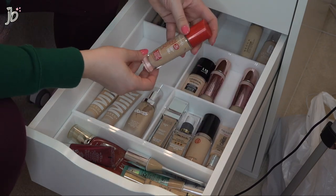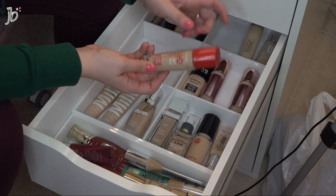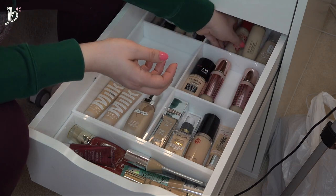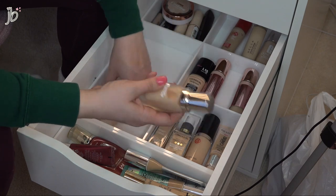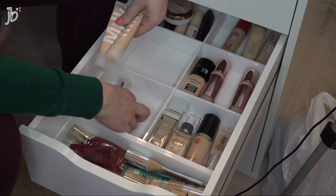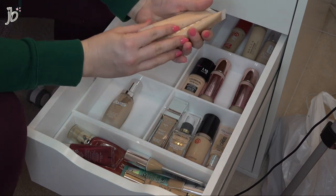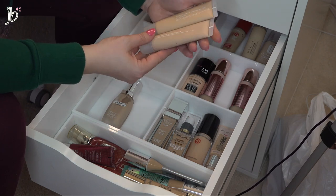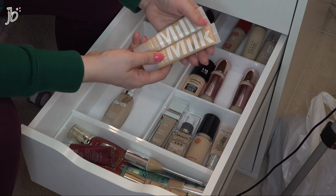This is another one I love, my Rimmel one. I don't even think you can get it in the States anymore. It's super full coverage, and it's also a little too dark for me this time of year, so I'm gonna put it back. My La Mer. These Milk makeup ones are crazy high coverage. I was so surprised I liked these too, but again, these just aren't the right shades for me.